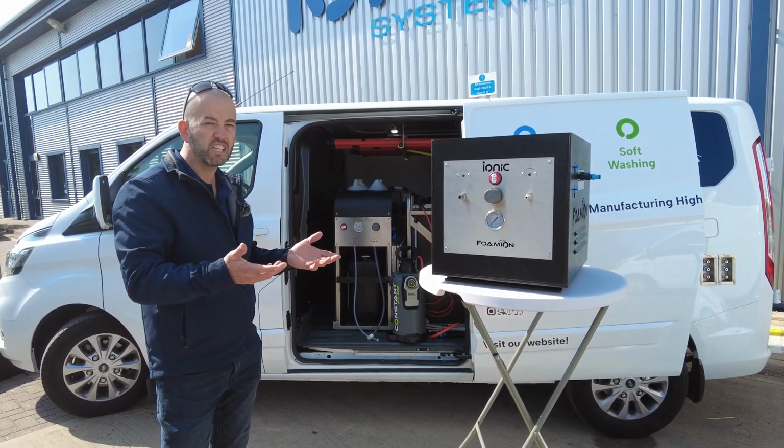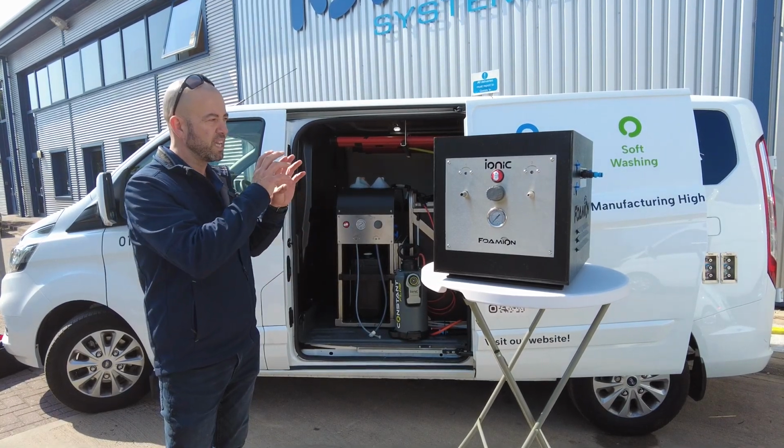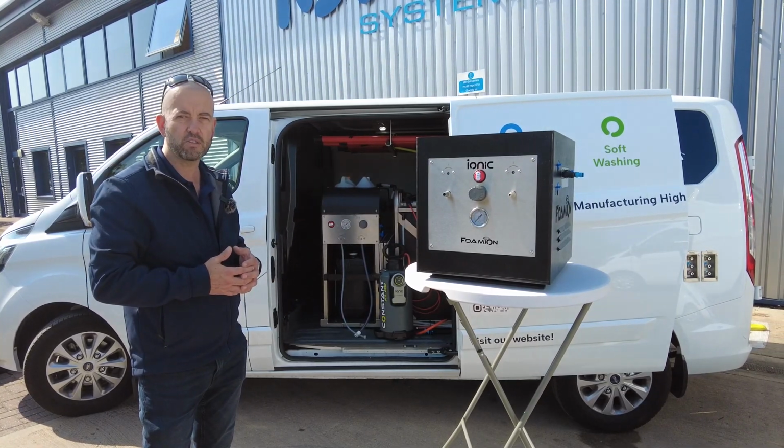Are we going to spray continuously for 4 hours? No, we're going to put it on as an application and we're going to rinse off. But continuous on a 100 amp hour lithium ion battery is 4 hours work time.